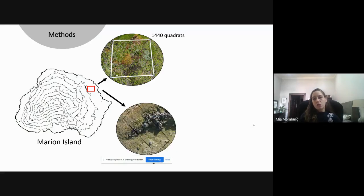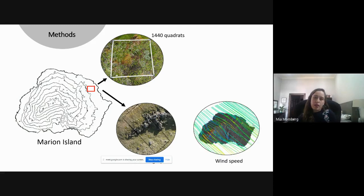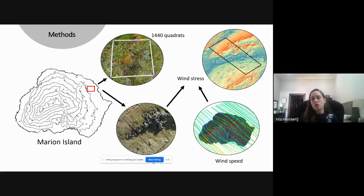Drone imagery was also obtained for all of the grids, which was then used to produce a fine-scale digital surface model for each grid. An estimate of wind speed was obtained from a computational fluid dynamics model, which has been created of wind flow over the island in collaboration with the engineering department. These two metrics were then used to estimate a wind stress score.